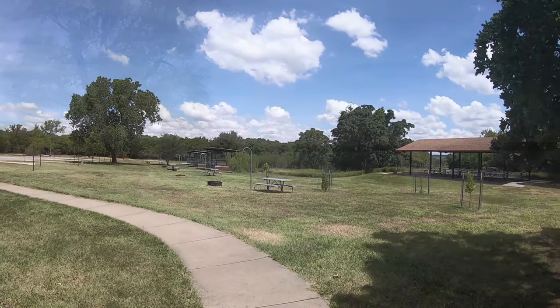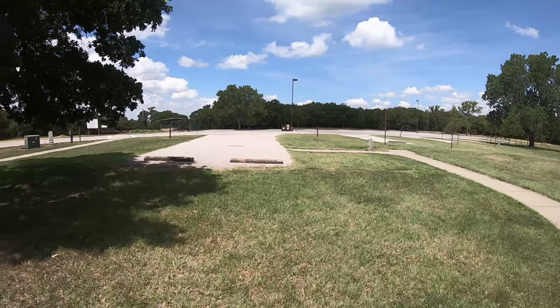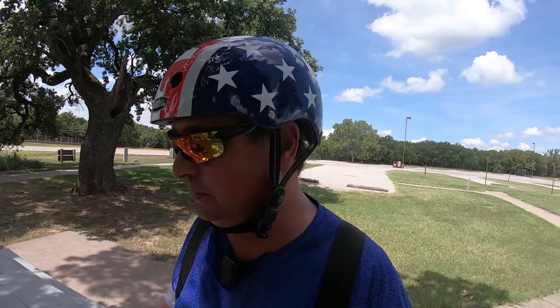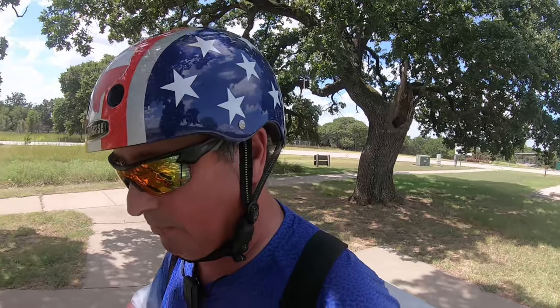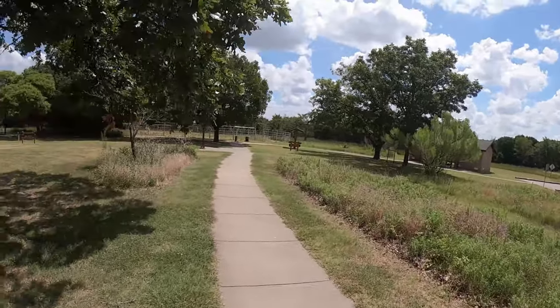Just thought I'd whip into the equestrian loop. And I was really surprised. This is probably the most elaborate equestrian loop that I have seen in just about every campground I've been to. So let's go over here and take a look. I'm in a handicap site right here with the wheelchair accessible table. So we got a big corral.